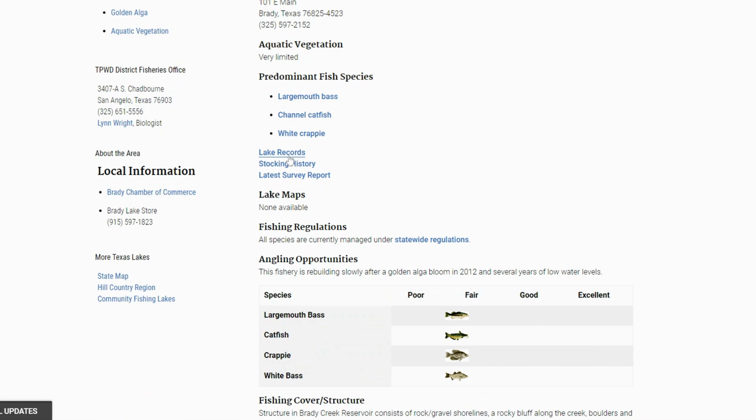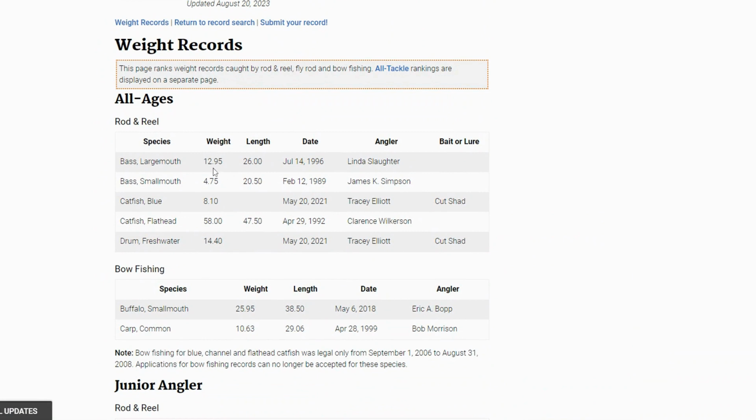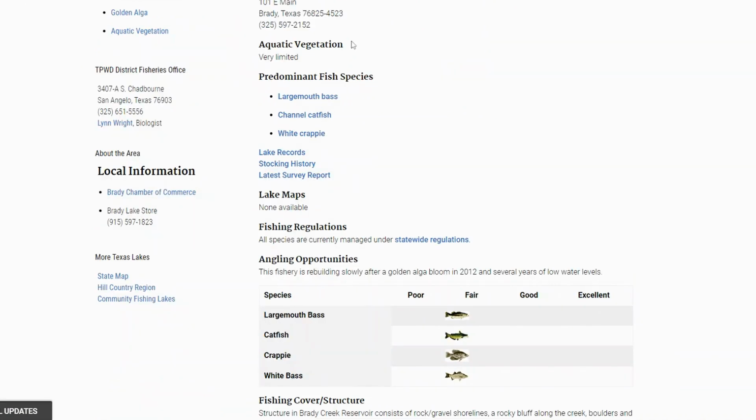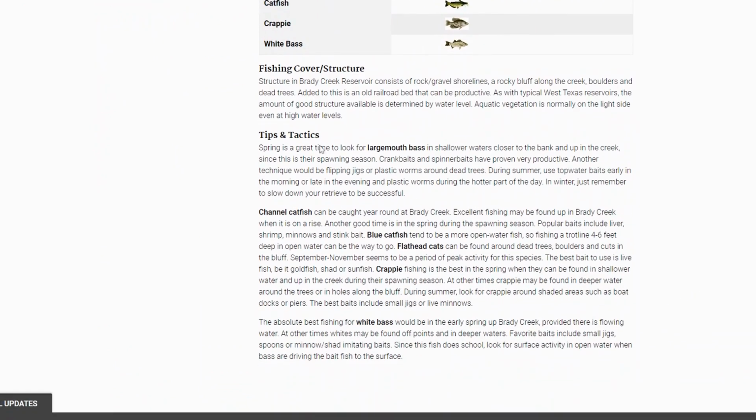We look at lake records. Click that real quick. We'll go in here and take a look at it. Largemouth bass is almost a 13-pound largemouth in 1996. My guess is someone's caught something close to that and they just didn't turn it in. Let's go back. We're going to keep going on down a little bit more, and we'll talk about the angling opportunities. You can see here largemouth bass is fair, catfish is fair, crappie, and white bass. Then you also have a little bit more information down here where it talks about tips and tactics on how to catch these fish. So let's go ahead and switch over.